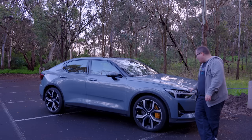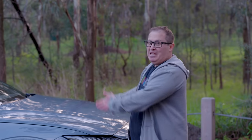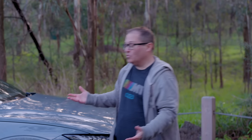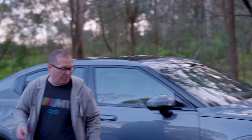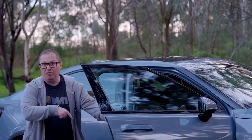Let's have a look at the front. So because it's an electric car, there is no engine in the front. So you've got space for some storage. Now, the way you open it up is there is a handle down here by the right-hand leg of the driver.